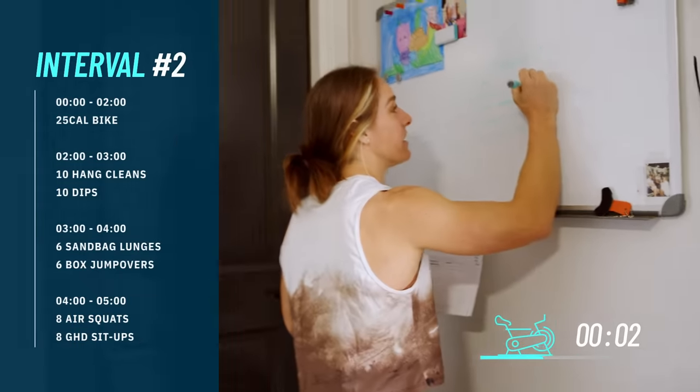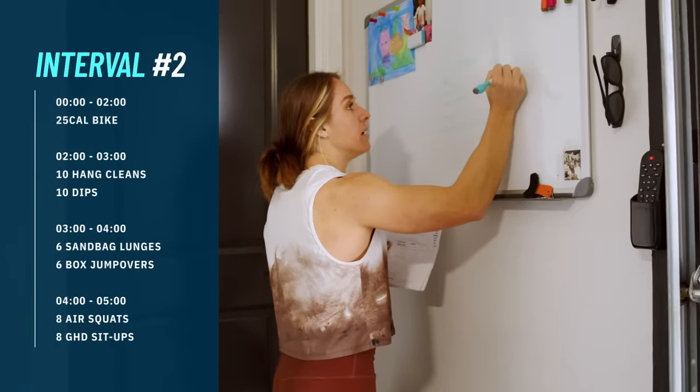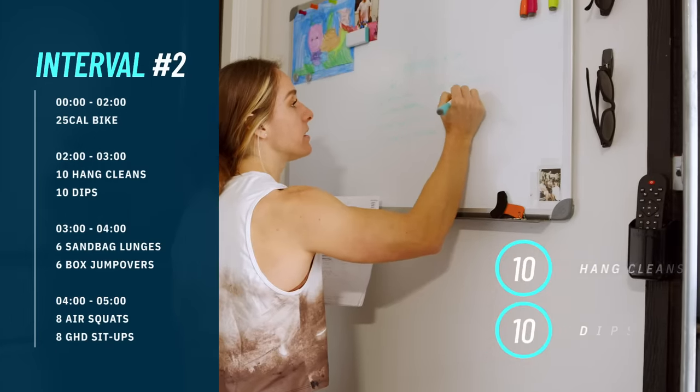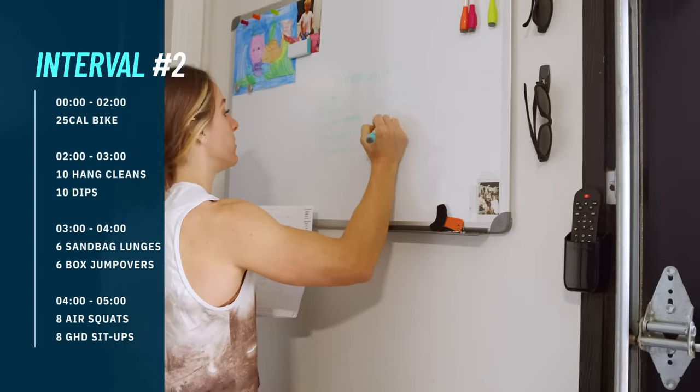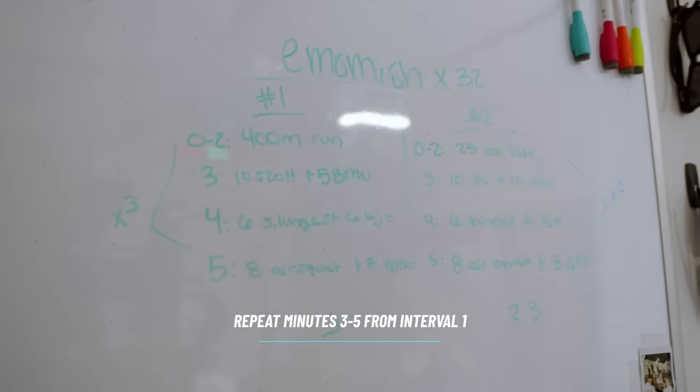The next 5-minute interval, 0 to 2 minutes, I'm gonna do 25 cal bike. And then I'm gonna do 10 hang cleans plus 10 dips. Then I'm doing the same thing, 6 lunges plus 6 box jump overs.